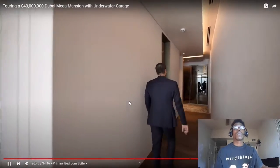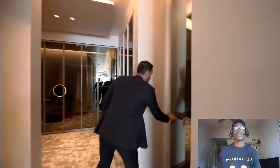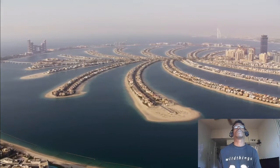Buddy, back to the hallway so we can check out the primary bedroom. Mikey, what do you think of the house so far? I really like it. You know, I like Palm Jumeirah. It's something that we don't really have in the States. We don't. And we're on the hallway, by the way, taking us to the primary bedroom.